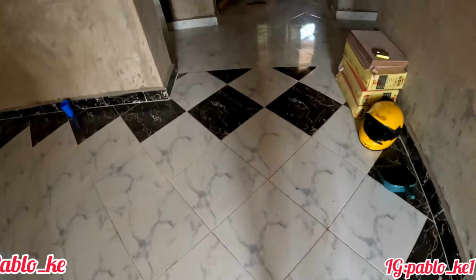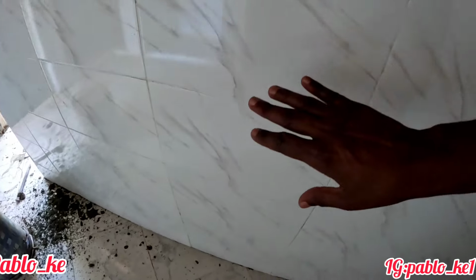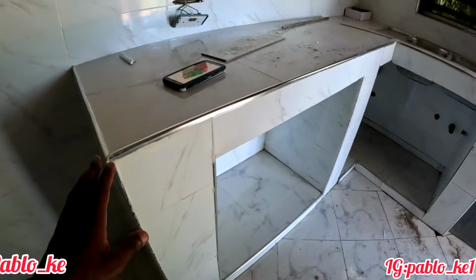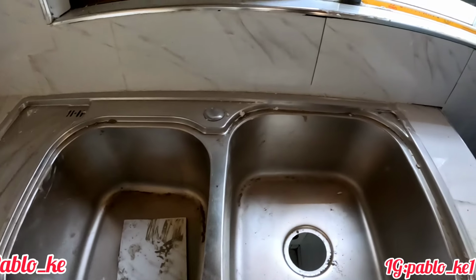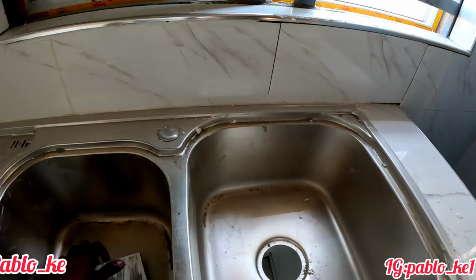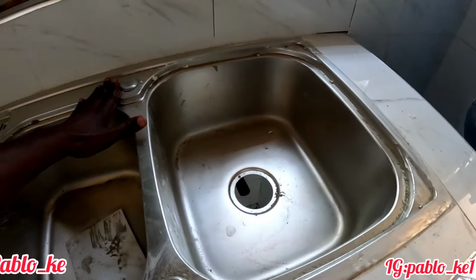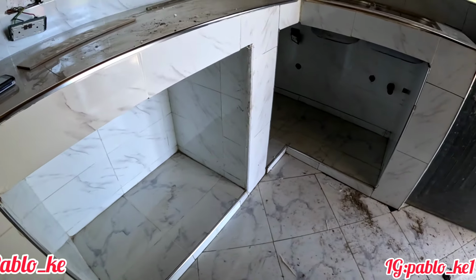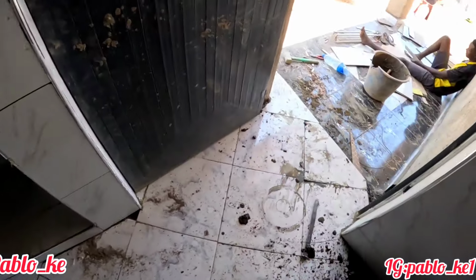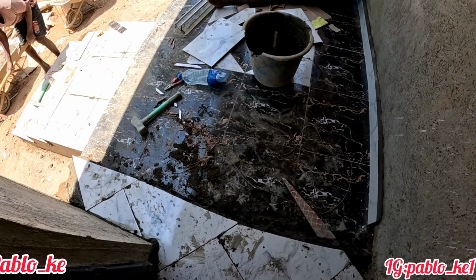See? Ooh, the tiling, everything. I love this part. This part also was done, no? We fixed the tiles here. These are the white tiles here. And also the work table. The working table looks nice. There's another tap here. Looks nice. Look at this. It's all been done well. Well done. And also here, we have to put the black tiles here. Put it with the black tiles.